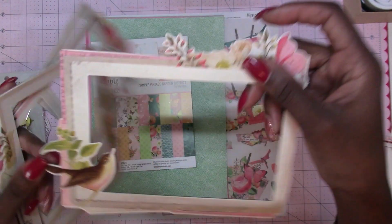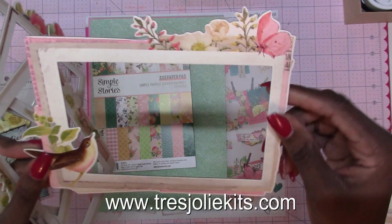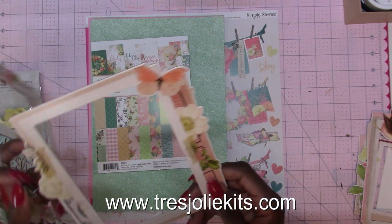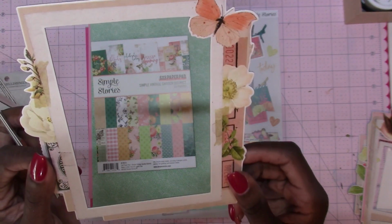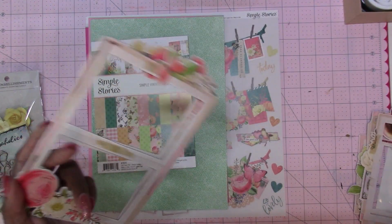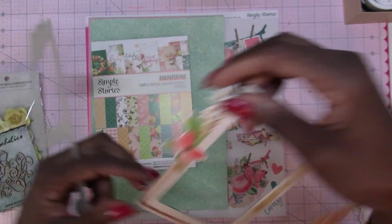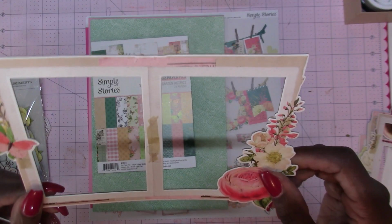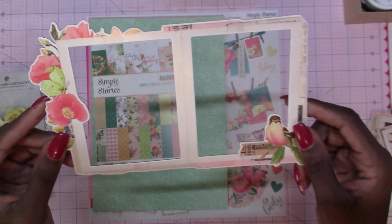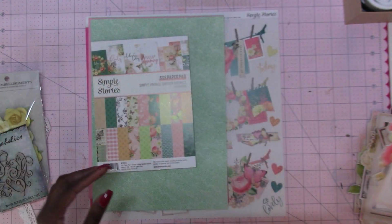And again, like I said, they're made specifically to go with the paper, so you can use these on top of your cards. You could use these for a small layout. You could make a mini album out of them. There's just so many different ways that you can use these frames. And you've got 2 double frames here too. These are wonderful. I can't wait to get started. Well, by the time you see this, I'll have already been playing with this kit.